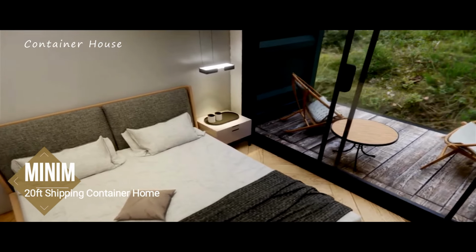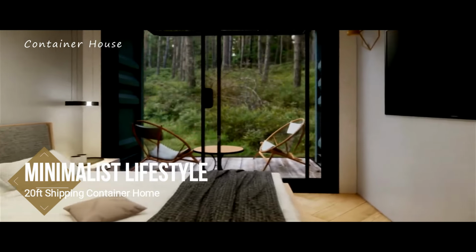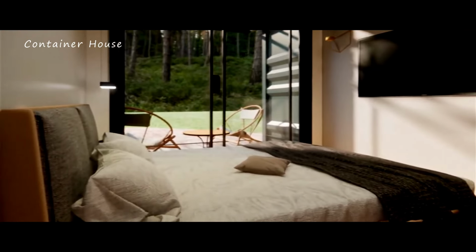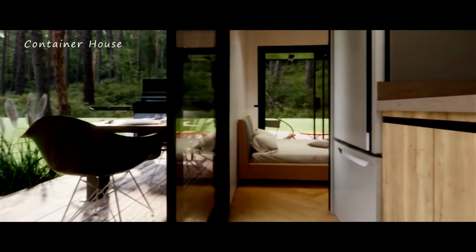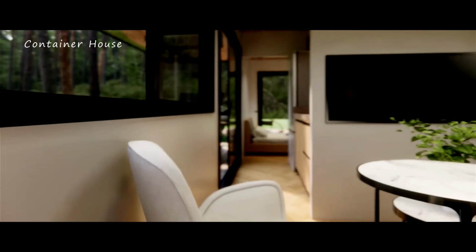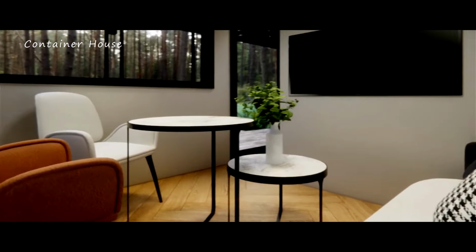But the true beauty of this tiny house lies in its versatility. Whether you're seeking a weekend getaway, a vacation retreat, or a minimalist lifestyle, our shipping container home offers the perfect solution. With its portable design and low environmental impact, it's an ideal choice for those looking to embrace sustainable living without compromising on quality or convenience.